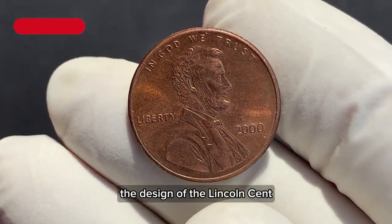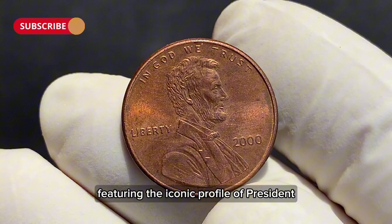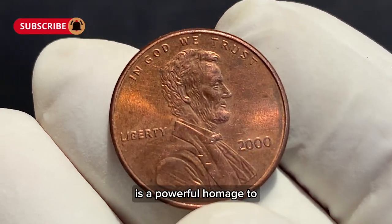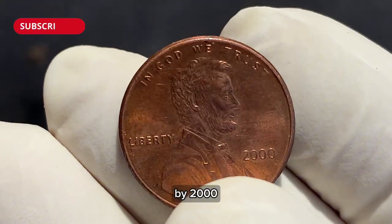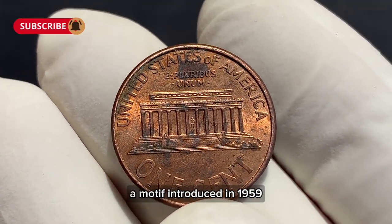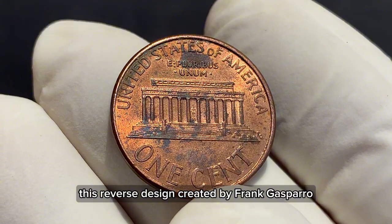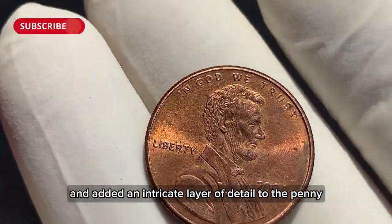The design of the Lincoln cent has remained largely consistent over the decades, featuring the iconic profile of President Abraham Lincoln on the obverse. This portrait, designed by Victor David Brenner, is a powerful homage to one of America's most revered presidents. By 2000, the reverse design still displayed the Lincoln Memorial, a motif introduced in 1959 to honor Lincoln's 150th birthday. This reverse design, created by Frank Gasparo, replaced the original wheat ears motif and added an intricate layer of detail to the penny.